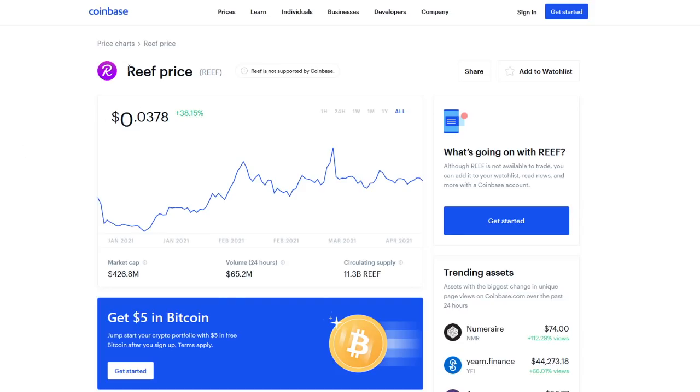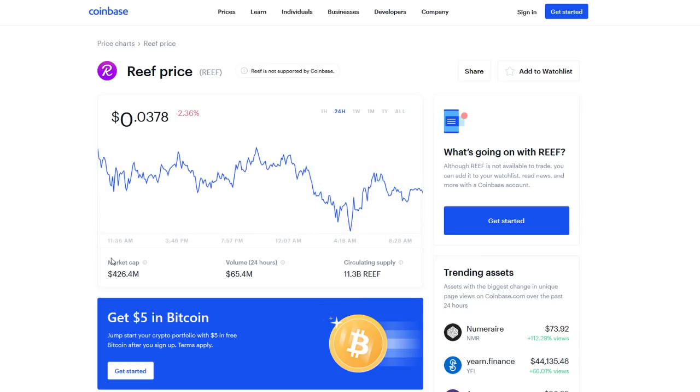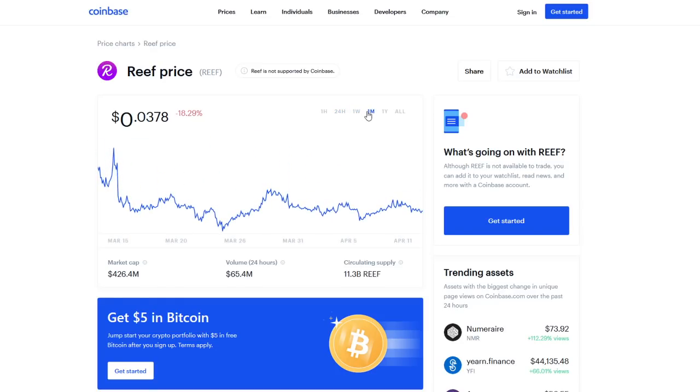But we do have Reef Finance being at 38 cents right now. Let's give it a quick refresh, see if there's any new price changes, as this is a low market cap, so it could move a lot depending on who's investing and how much they're investing. So we have the 18% increase like we talked about on the month span. But April is going to be a big month for Reef in itself.